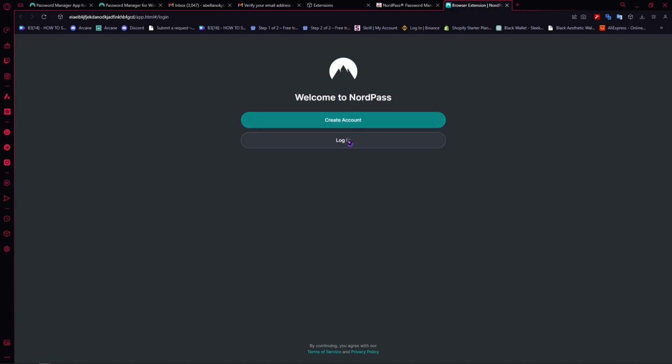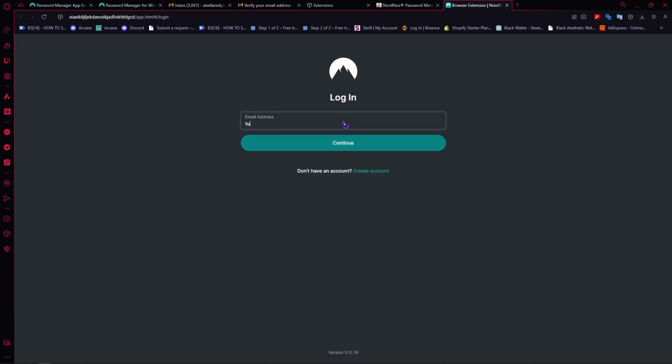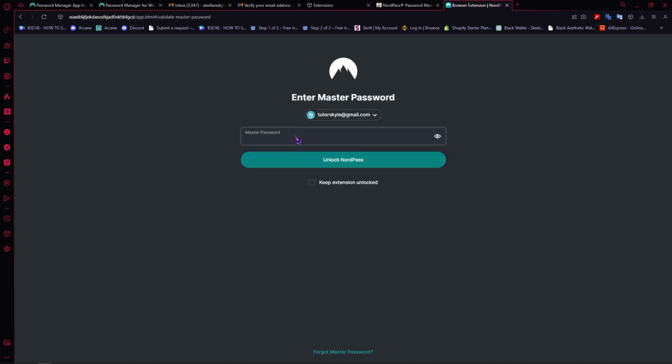So all I have to do now is log in again so that I'm logged in to my NordPass extension. I'm just gonna provide my details. I'm gonna put my email address now, just like that, and then continue. By the way, this is a dummy account, just for the sake of testing NordPass. And now it would load like this. From here, I'm gonna provide my master password, so let's do that.